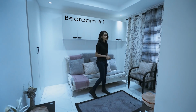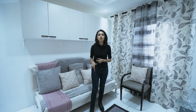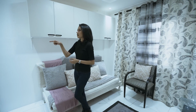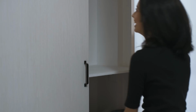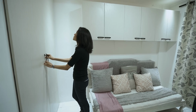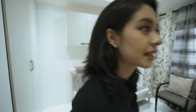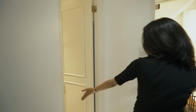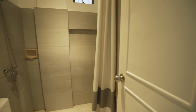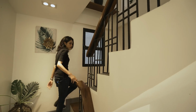Bedroom number 1. So you have here your space. I like that they decided to use a sofa bed instead of a full bed. And then your wardrobe. Na may mattress. Peekaboo! So yeah, you have lots of storage over here as well as over here. And of course, you have an ensuite toilet and bath. Okay, so let's head up the third floor.